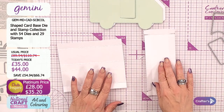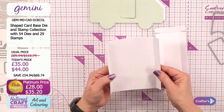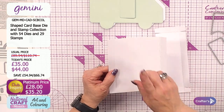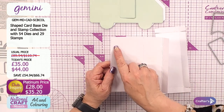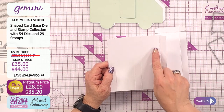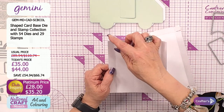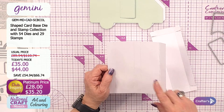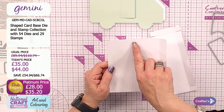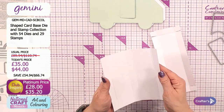So that's the first one. Now, the box wrap itself, because this is a wrap, and if you look at how I've already scored it, the wrap itself measures 5 1/4 by 6 inches. And then you're scoring it at 5/8 of an inch, 2 3/8 of an inch, 3 inches, and 4 5/8 of an inch. And it creates this lovely little wrap.